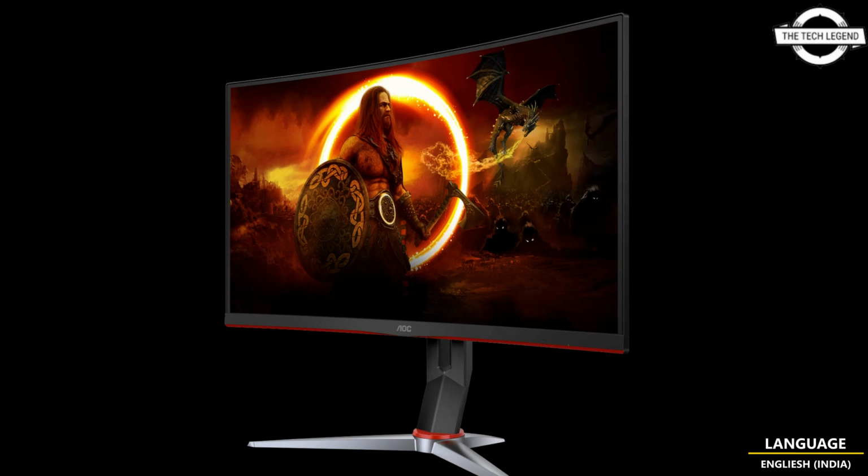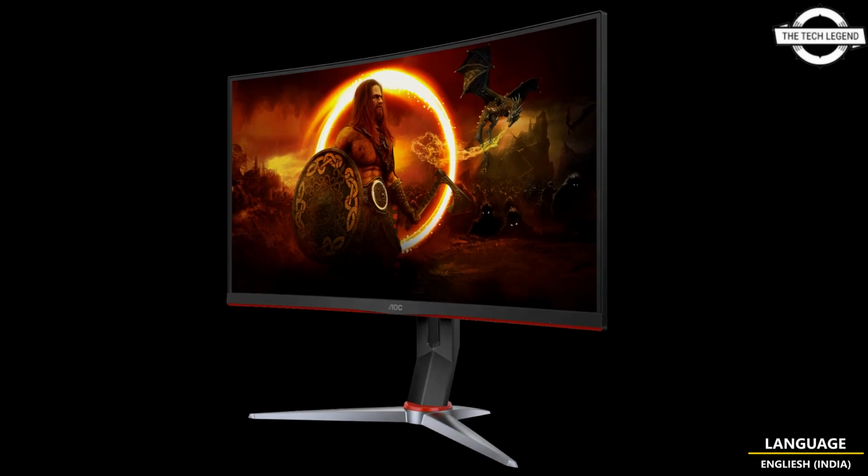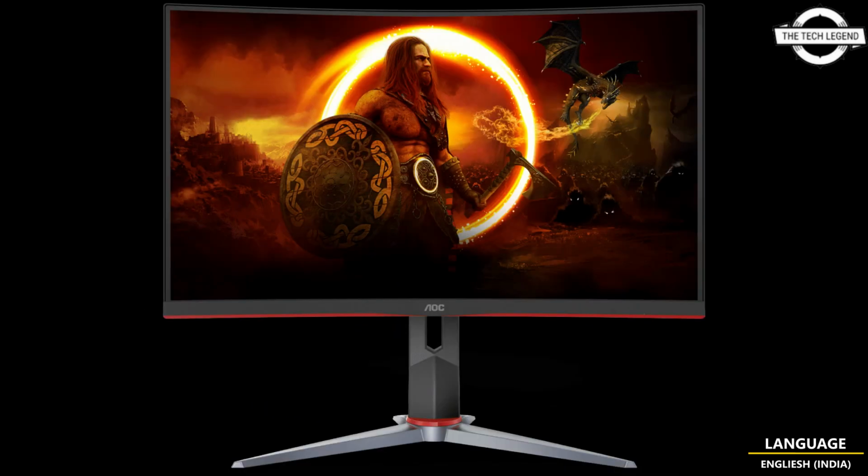it incorporates several technologies to enhance the gaming experience, including low input lag, game color, shadow control, motion blur reduction, crosshair, and frame counters. An additional feature includes support for adaptive sync, covering a range between 48 and 165 Hz, and the monitor also boasts a respectable 90% DCI-P3 color gamut, though its maximum brightness is modest at 250 nits.